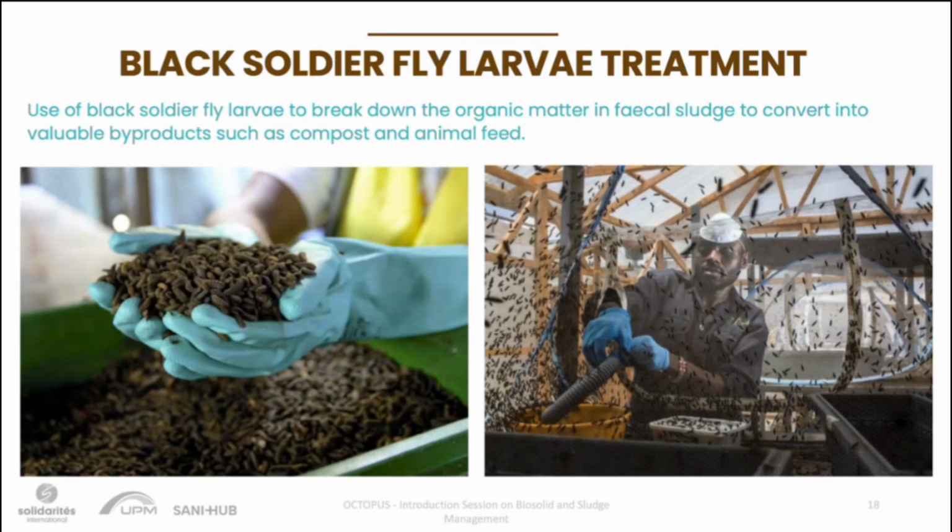Another very interesting treatment option is the black soldier fly larvae treatment that uses black soldier fly larvae, as shown in the picture, to break down the organic matter and fecal sludge to convert it into valuable byproducts such as compost and animal feed. If you want to learn more about these very interesting treatment methods, check out the training.